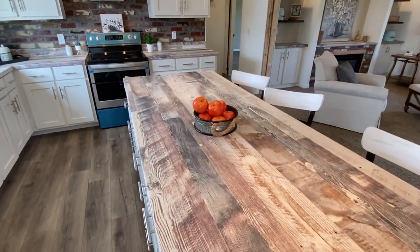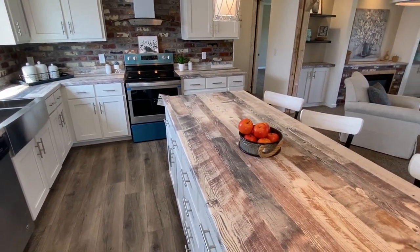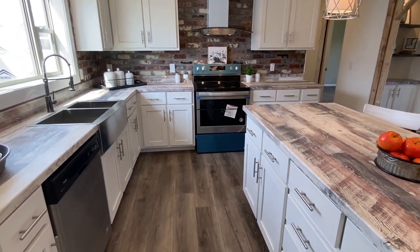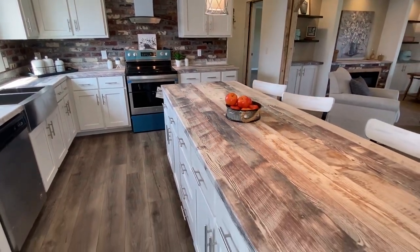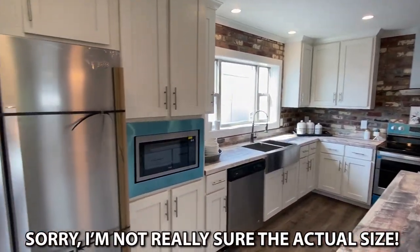Got this really big island. I'm gonna take a guess. I'm gonna take a stab. Let's see if I'm right. I'm gonna say this is about three foot wide, and the cabinet's probably about, I don't know, 3x7, maybe 3x7. I'll just put it out there. We'll see if I can find out what it really is.